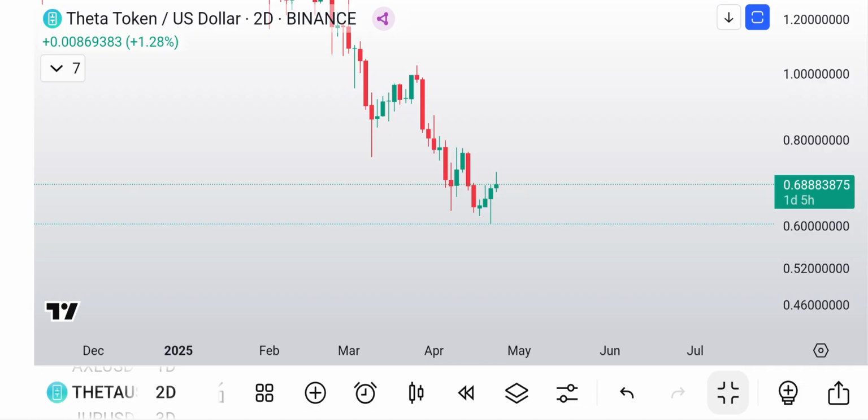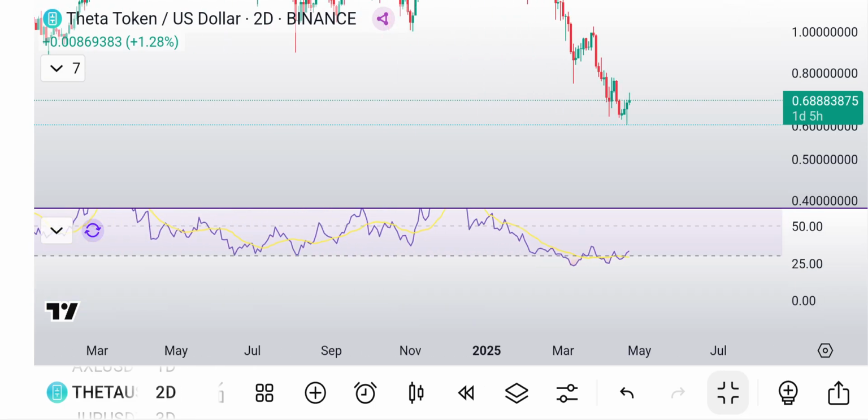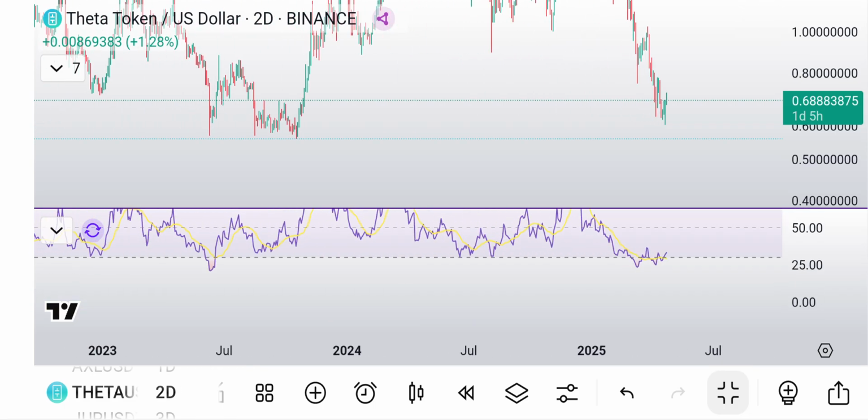You could see the distance between here. You could see how it's getting shorter and shorter. You can see the waves down are getting less dramatic, you know. And you can see just how crazy oversold we were on the 2-day chart.